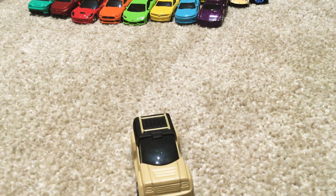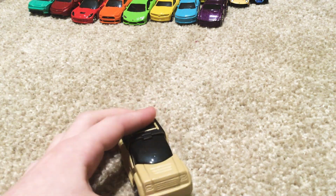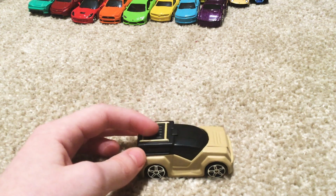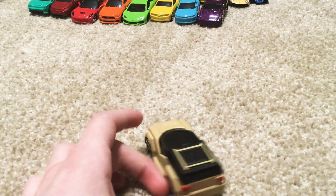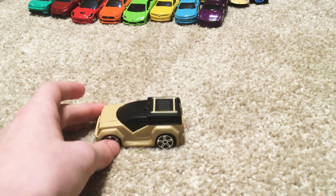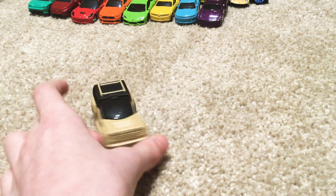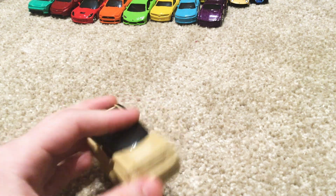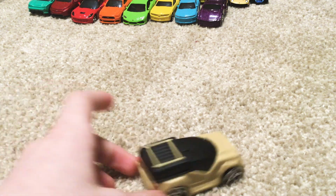Multiplex FM Rover. Nice grill. Now in 10. What a futuristic Jeep. This is the Multiplex FM Rover. Now with the grill, the special grill.